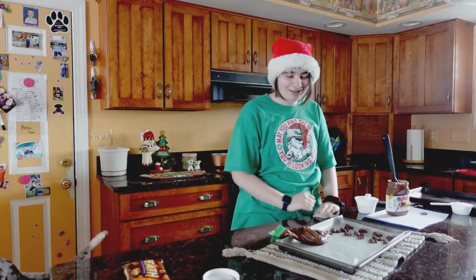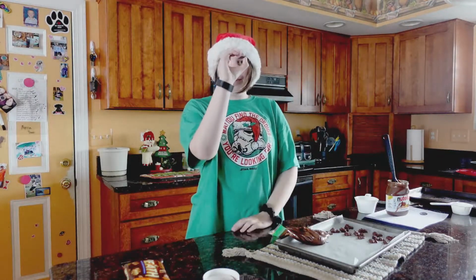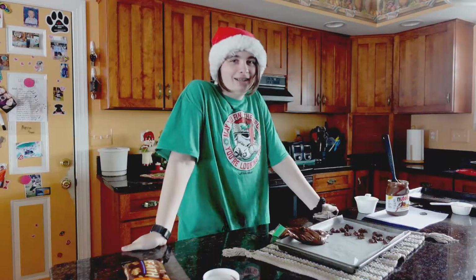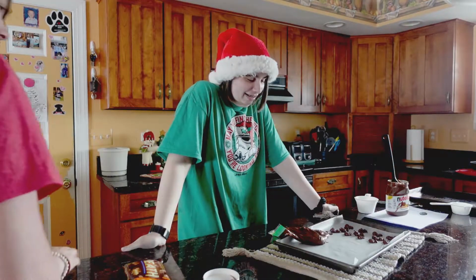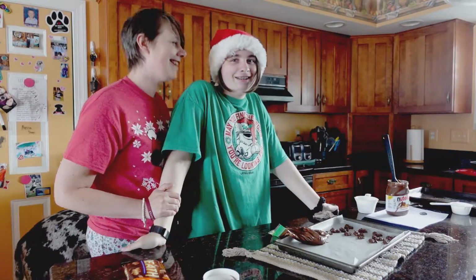Alright, so I accidentally burst the bag. So now there's a glob of Nutella about that big, probably as big as the camera lens, on the parchment paper. Oh boy, Liz. So what are we gonna do? I don't know. Eat it.